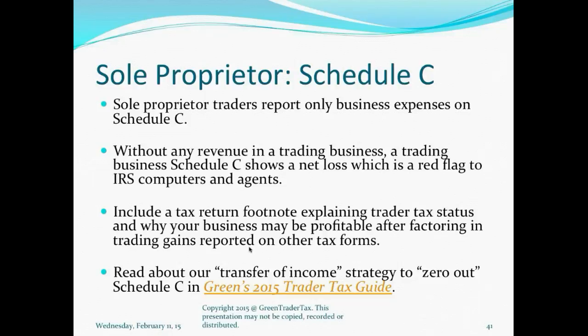Sole proprietor, Schedule C. You just add it to your tax return. You just fill it out. That's where you put your business expenses. Now, without any revenue in a trading business, there is no revenue on Schedule C. Don't let a local accountant who is misinformed on these issues say, okay, let's put all your trading gains and losses on Schedule C.